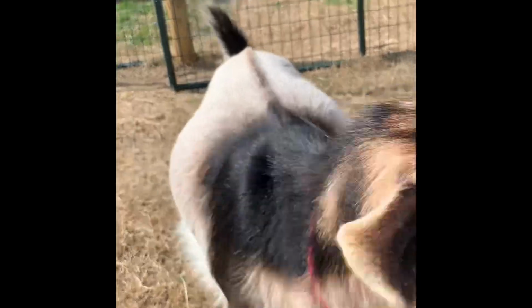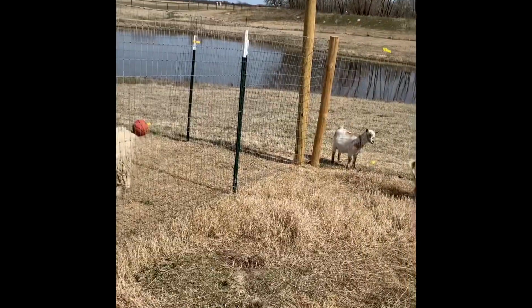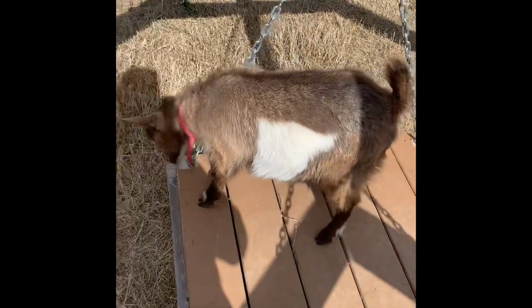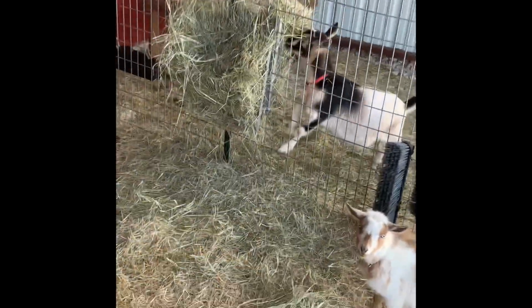Ruby is pregnant, so at the end of this part, I was trying to feel the babies. I tried to set up a shot of me putting the hay in there, and the goats kept knocking my phone over.